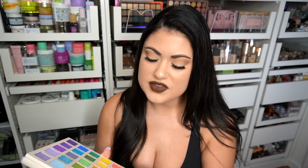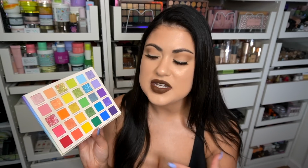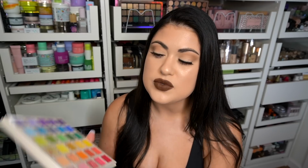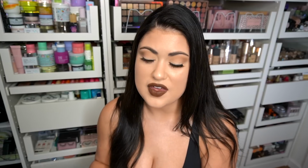So I wanted to give this a shout out because Colourpop has just been upping and upping their game in my opinion. And I feel like there are some products that are hit and miss, but there are some that are just like, you need it, and this is one of those products. So if you don't yet have this and you love colorful eyeshadow, I don't know what you're thinking, add it to your cart immediately.